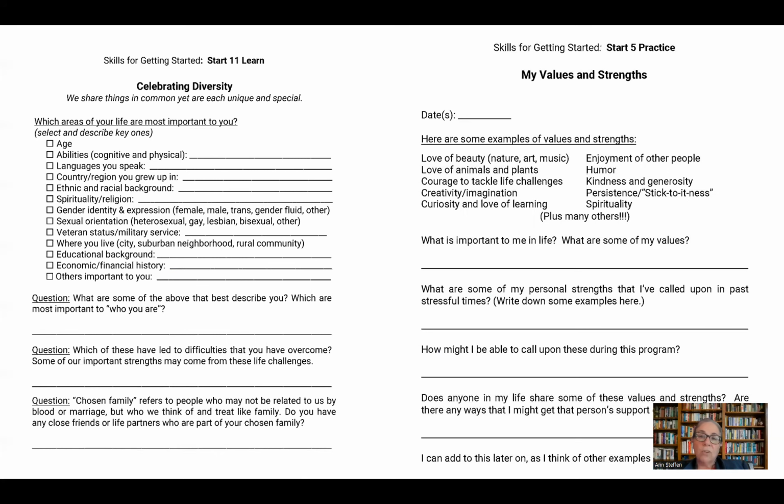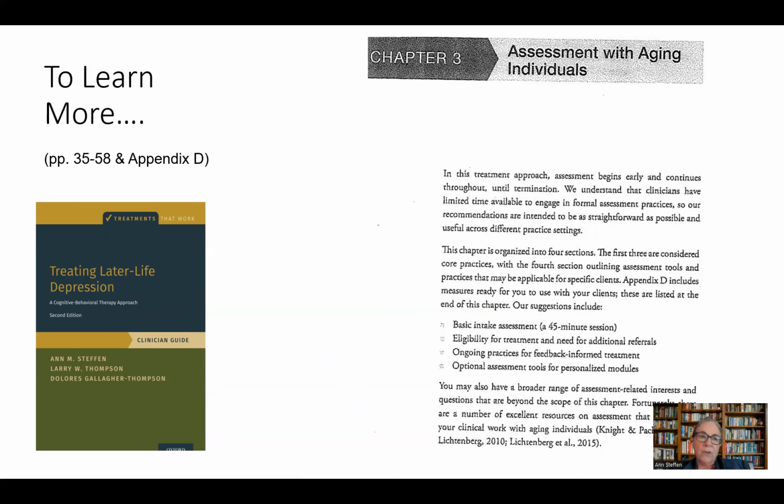And we then link that to a discussion early on in therapy on values and strengths. And we provide a Start 5 practice form where, after initial conversation within session, the clients continue to reflect on and write down their thoughts about their values and strengths that are most important to them, and how they might be able to use those specifically in therapy. And that then provides an opportunity to continue this discussion of values and strengths and to weave that throughout all of your work together.